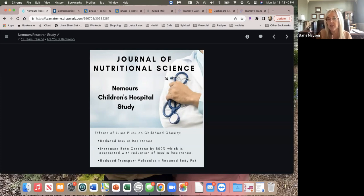Then it also talked about reduced transport molecules. I didn't know what in the world that meant, but I do know that reduced transport molecules equate to reducing body fat. I can wrap my head around that. To think that it had an impact on childhood obesity is huge, because we know if it's having that impact on our kids, it's going to have that impact on adults as well.